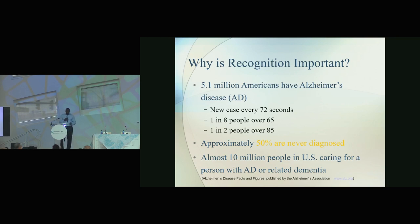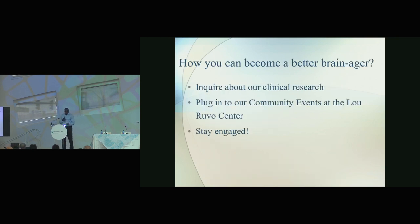The other aspect is this. We want you to become a better brain ager. Not a better teenager or anything like that, but a better brain ager. So we want you to inquire about clinical research that's happening because clinical research is the future. It is the future. It's tomorrow's medicine today. It is the latest advances in everything that we do. It is so important. And being a part of that, you have an opportunity to be a hero, for one. And nothing ever developed in medical science, nothing was ever done without it going through a clinical trial process. Some of you folks are on high blood pressure medication right now. Some of you are on heart medication right now.